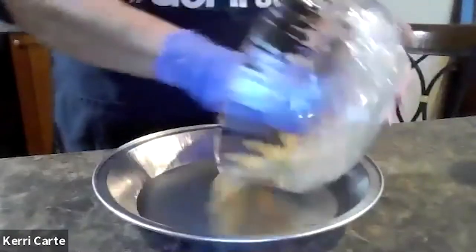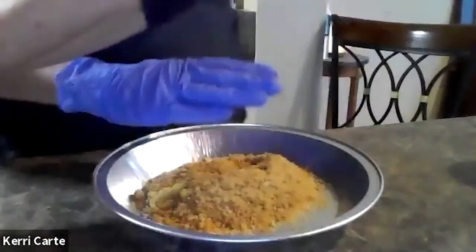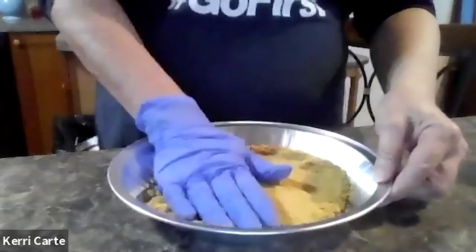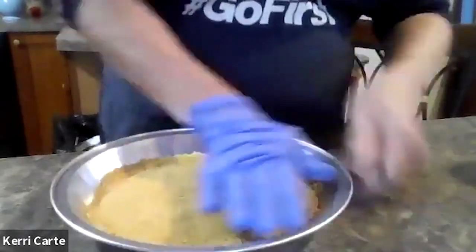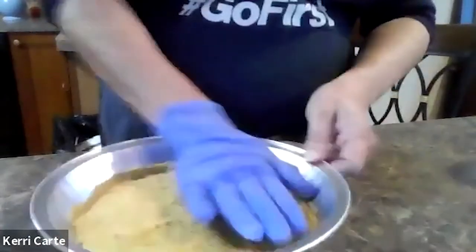I'm just going to go ahead and move that into the pie dish. And then you're going to firmly press down on that graham cracker crumble. You want it to be pretty firm. You want to mush it all together so it adheres, because it's going to have to bake.